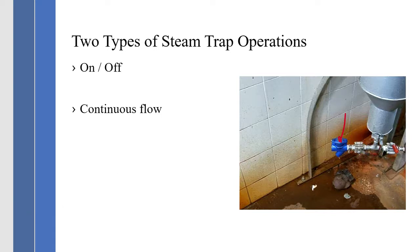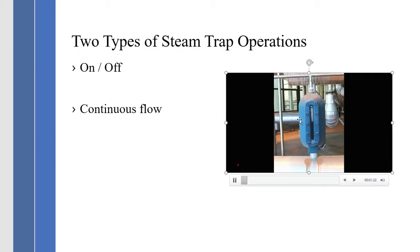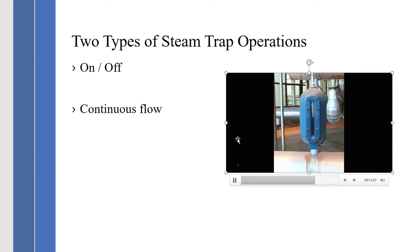The other one is a continuous flow type steam trap. Now the continuous flow is always passing condensate, but there'll be some cycling to it. Just watch the indicator here. You see the cycling to it. So when you're testing the steam trap here, you'll see some cycling on the indicator of your ultrasonic unit. That's exactly what we want to see. That tells us correct performance.